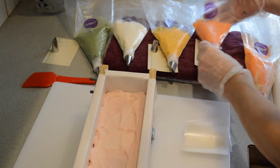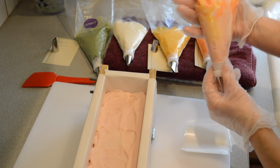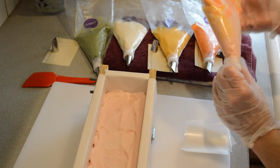And so this was the peach, and not quite sure how that color is gonna work out. We shall see. And then I had a lot left over from each of those, so I just threw them in the bag here, and so hopefully that will be another rose color.